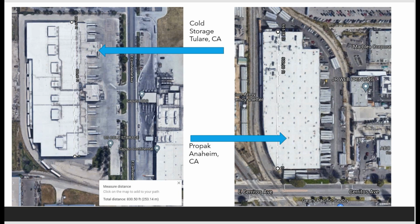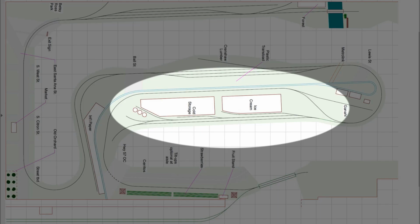And also, when looking at this other plant, I noticed that the cold storage building on the left in Tulare was almost identical to the Propack building that I would have put there anyway. So it was just kind of an easy switch to me. Plus, I think it makes it more interesting, and then that ice cream / cold storage plant will be right when you walk into the room. That'll be the first thing you see. So that'll probably be the last thing I build. So I want to make it like a very cool signature scene.